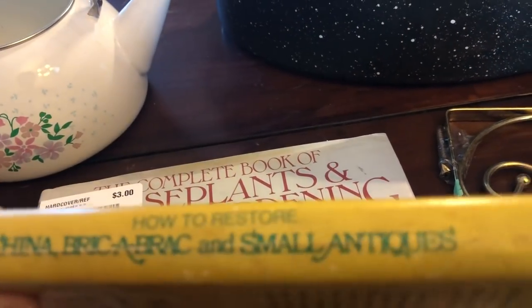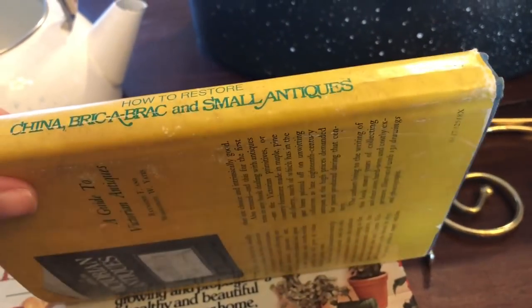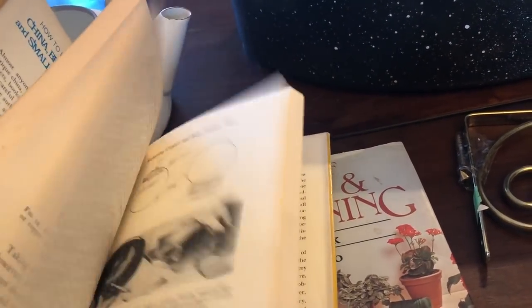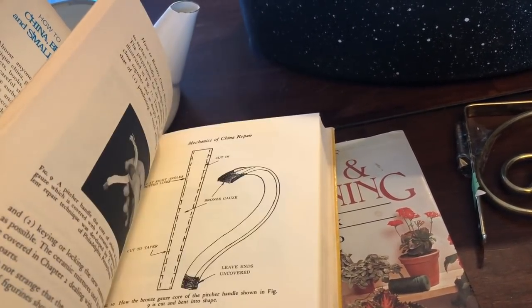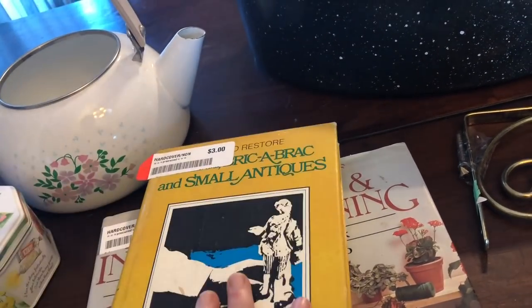I can't really read what it says here, but it's how to restore China, bric-a-brac and small antiques. So I thought that would be a great read for me, as I just started out and I don't really know too much about the restoration of fixing stuff up that is old without damaging it. I don't want to use the wrong stuff on it. So I thought that'd be a good read for me.